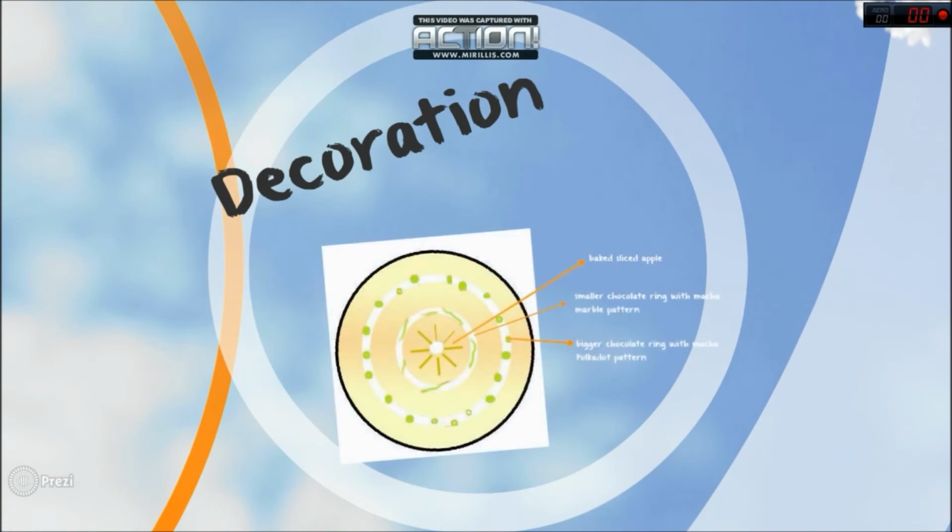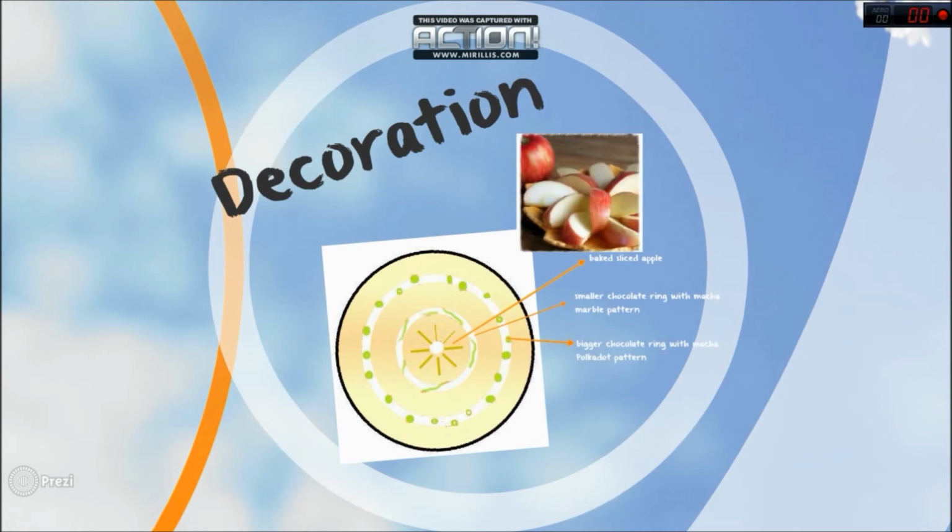The reason we combine white and green chocolate is to make a connection between the theme and the green tea sponge cake. And why was apple chosen? Because it is one of the spring fruits, and the apple can give a crispy texture. It can also enhance the flavor of the entremet.